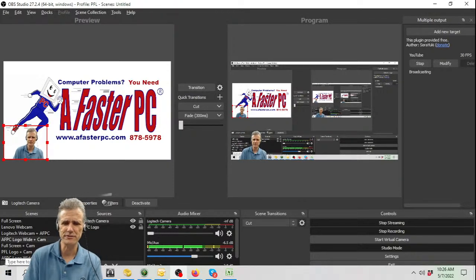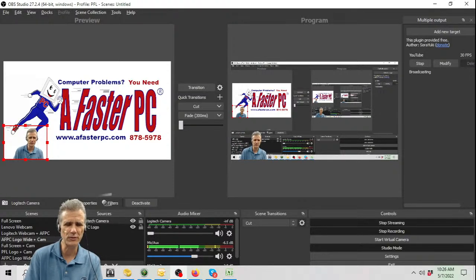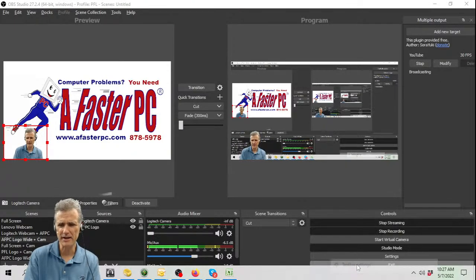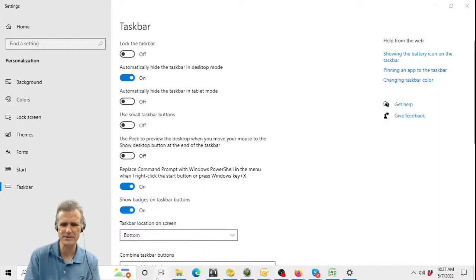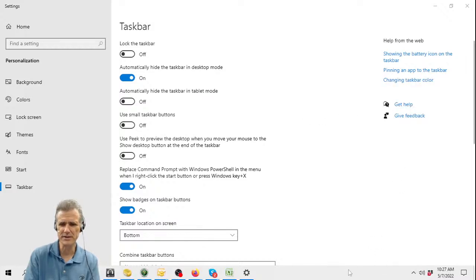On Windows, you have either a search field or a search icon on the taskbar, which by default is on the bottom, though I know some people move it to the left, right, or top. I have reduced mine to a search icon. If you don't see either, you may have turned search off. You right-click on the taskbar and go up to search, where you can switch from a search box to the search icon, or have a hidden search.